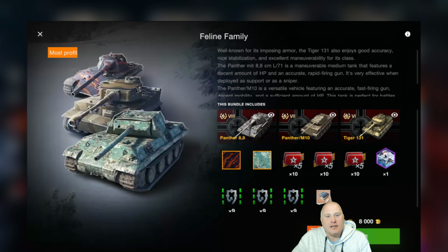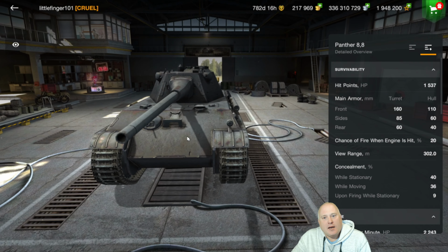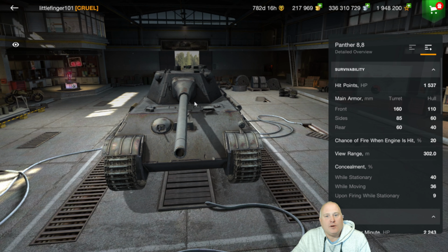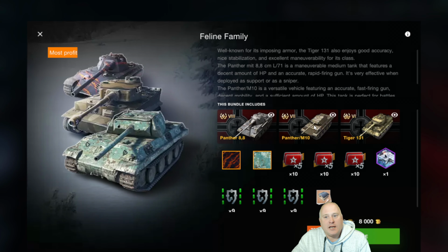Feline Family here, interesting bundle. One of those bundles that actually intrigues me just because you've got a wide variety of tanks. The price is pretty good, considering you're getting a tier 8 medium, the Panther 8.8, which has received a little bit of an armor buff lately, and has a fast firing gun. You can see very small profile of the turret, so hull down, it does very well. 2243 there in damage per minute. Nice credit coefficient on it as well.